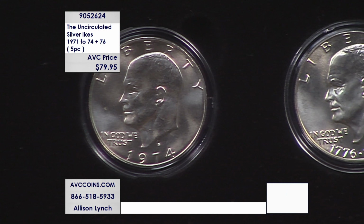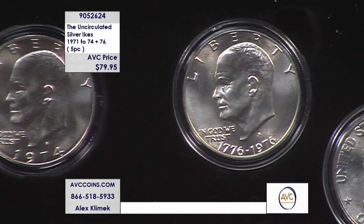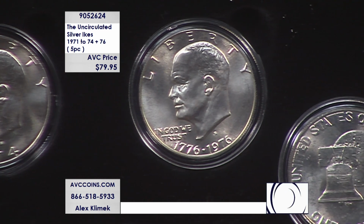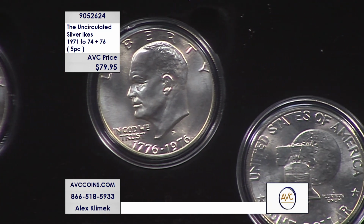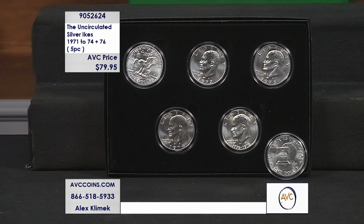And again, these aren't the clads. We're not talking about the clads, this is the silver set. This is the uncirculated silver set, the rarest of all. There are 5 San Francisco silvers. This is the complete collection. They are the rarest of every uncirculated each respective year. So it's the key coin, and still tonight, our price, which is the AVC way, $79.95. That's incredible.